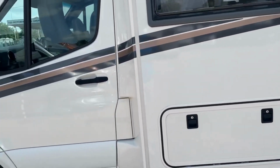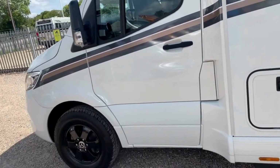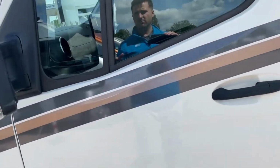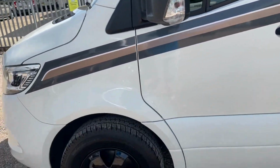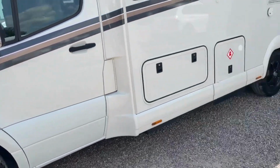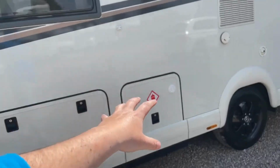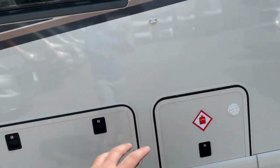Now Carthago itself, you can see it's obviously on the Mercedes chassis, really nice modern internals, which I'll show you when we get inside the motorhome. Obviously full automatic. You can get the Comformatics in the Fiats and the Peugeots, but this is a full true auto. We've got a large gas locker with a refillable LPG just down there.